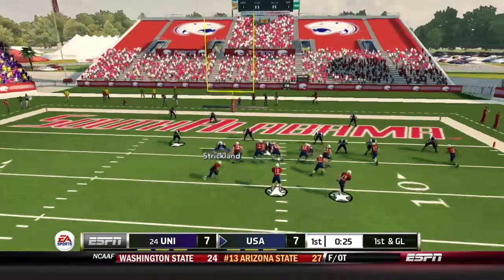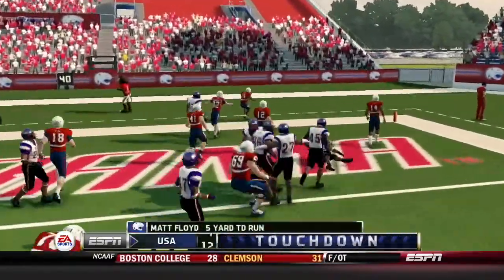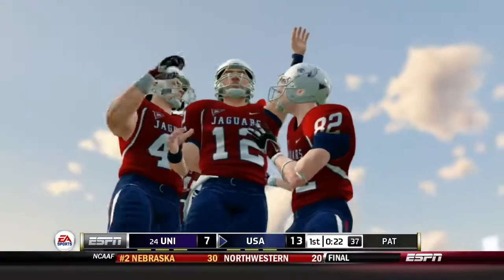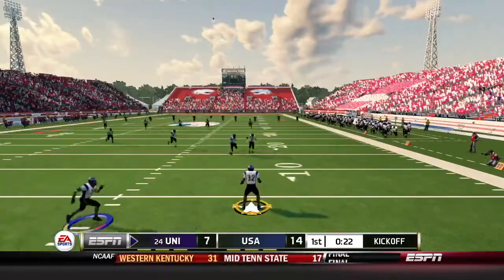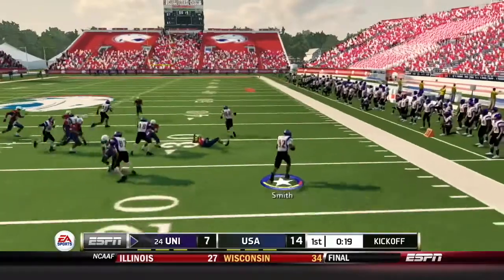It's 1st and goal from the 5. Floyd will keep it himself on the read option, and Floyd into the end zone. Matt Floyd with the 5-yard touchdown run. That's 14 points off of Northern Iowa interceptions in the span of about a minute here. And South Alabama now leads this one 14-7 as Tyvis Smith will take the kickoff.